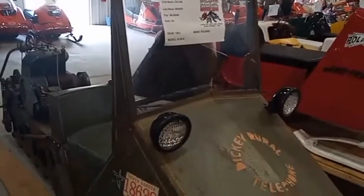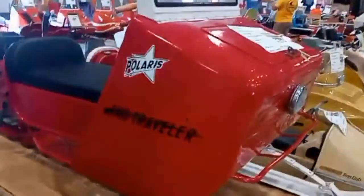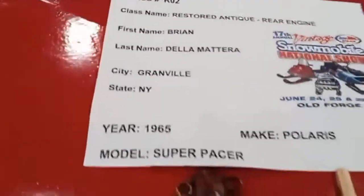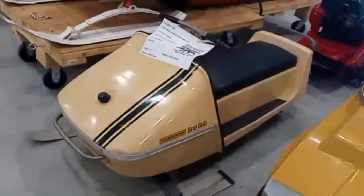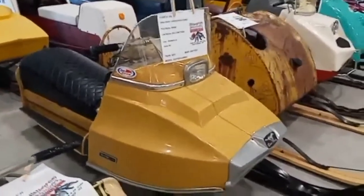Calvin Moser's Snow Traveler, Polaris Snow Traveler 1961. It's a K95E. Polaris Snow Traveler. This is a 65, owned by Ryan Della Matera, Granville, New York. It's a Super Pacer. Looking at a snow pony. The one before was a snow cub.